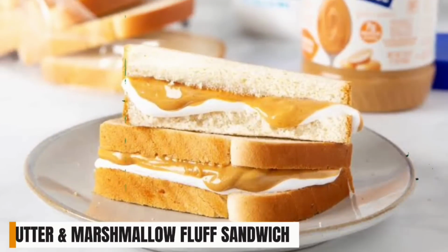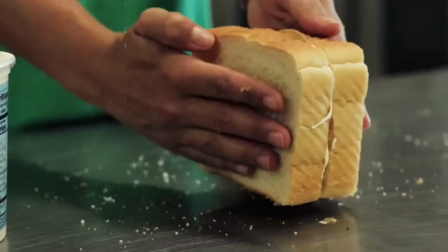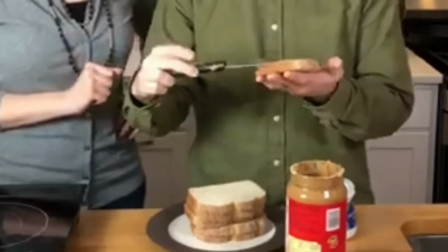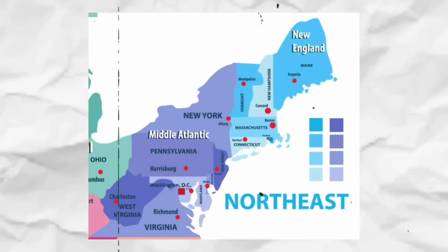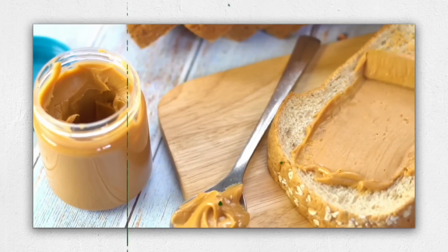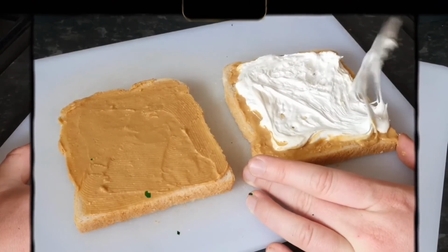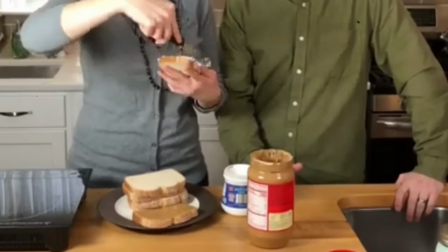Peanut butter and marshmallow fluff sandwich. The legendary Fluffernutter combined two childhood favorite ingredients, creamy peanut butter and marshmallow fluff, to create a sandwich that was essentially dessert disguised as lunch. Popular particularly in the northeastern United States, this sweet sensation featured equal portions of peanut butter and the sticky marshmallow spread on white bread. The texture was part of its appeal.